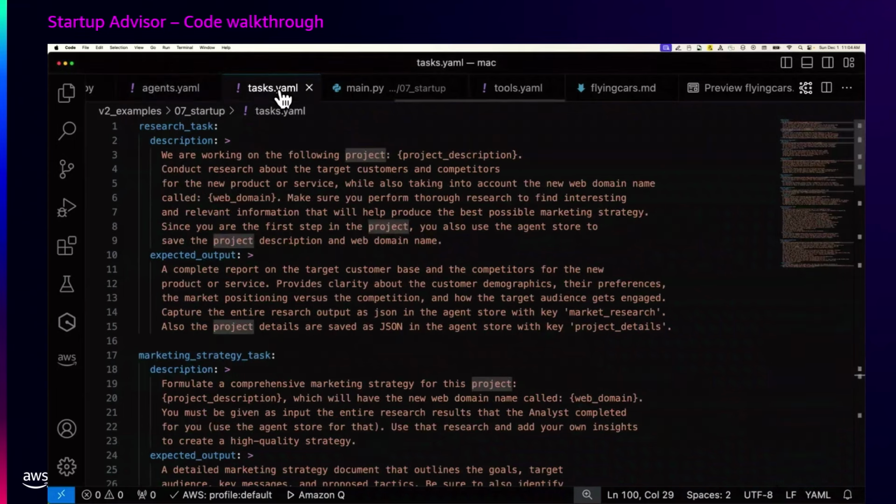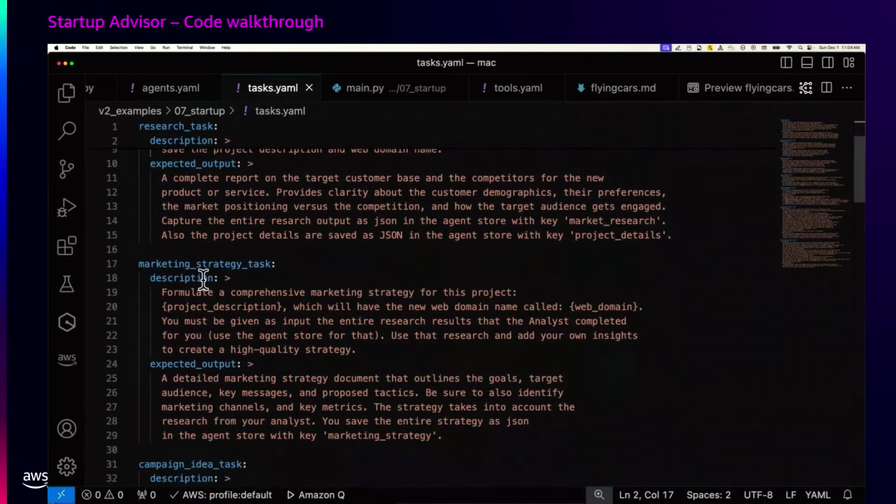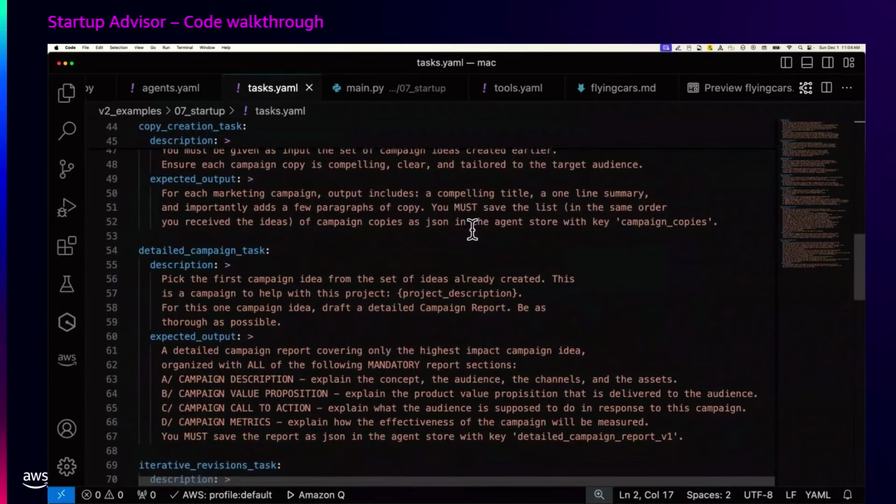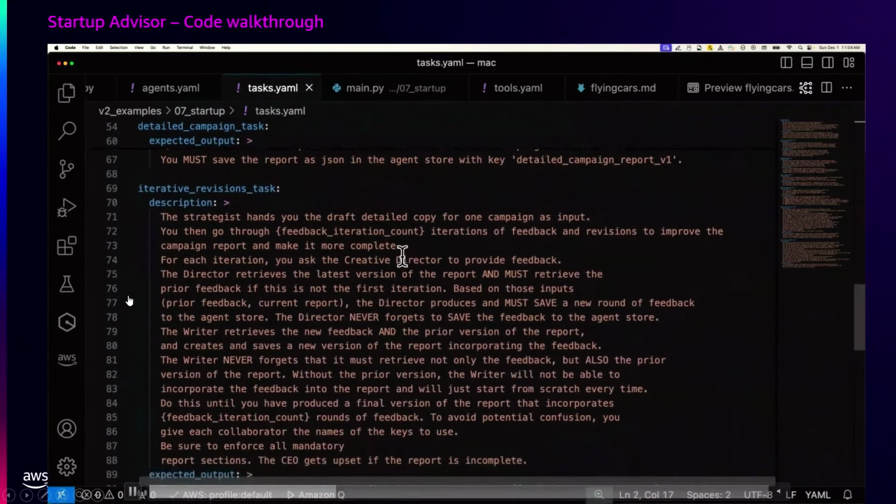And then let's move on further. Here we're showing a YAML for the tasks. Remember, there were 7 tasks. Each task has a name, has a description, expected output. And what we do is we hand that list of tasks to the supervisor and say, go.